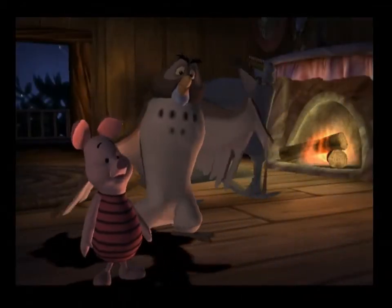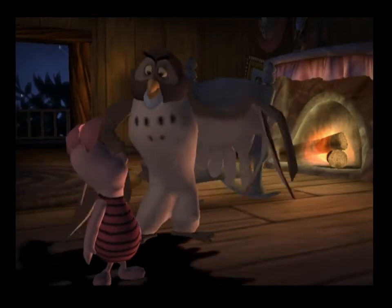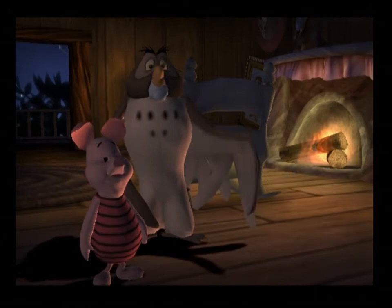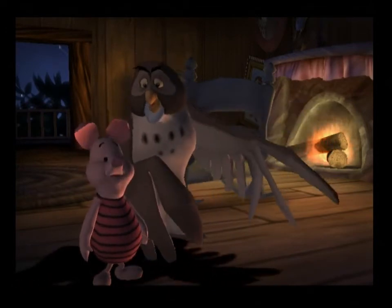Yes, that's it. That's just what I needed, Piglet. Now, if my deductions are correct, my book of memories must be behind this secret passage.